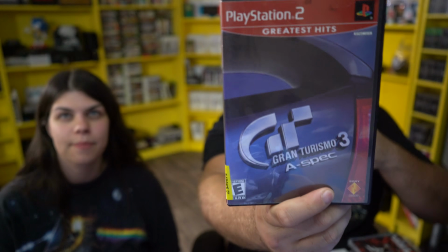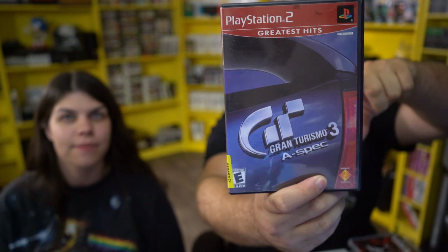Alright, 2 stacks of games, 2 handfuls, and I'm very excited about a few things that are in here. So let's just go through them in no particular order. Gran Turismo 3, A-Spec, and I already had this game, but I didn't have the Greatest Hits edition, so I picked that bad boy up. And then, this is sealed. It's not spectacular, but it is sealed, so that's not nothing.